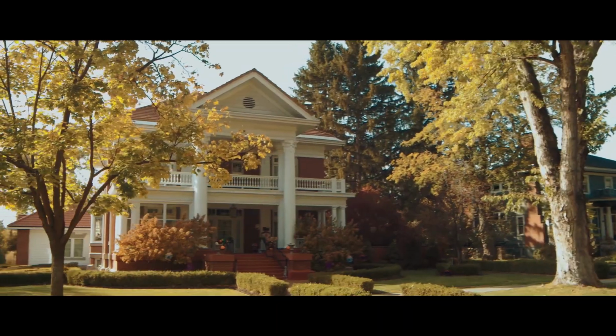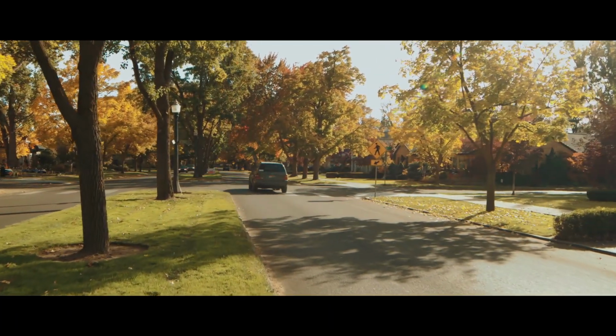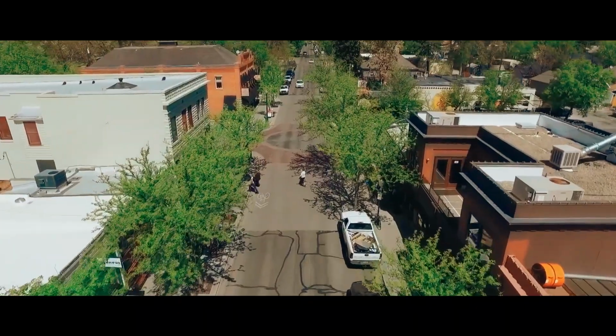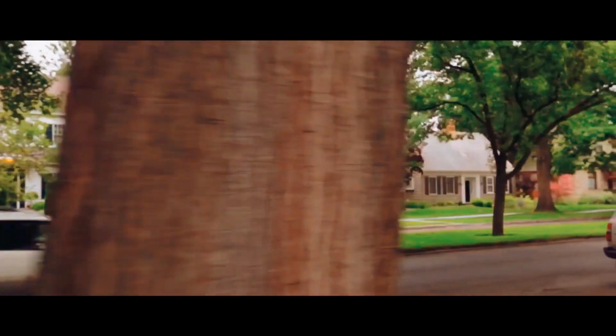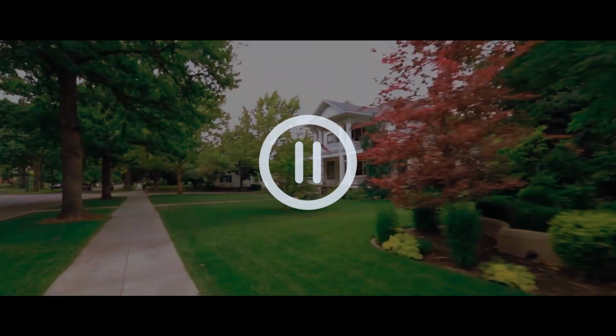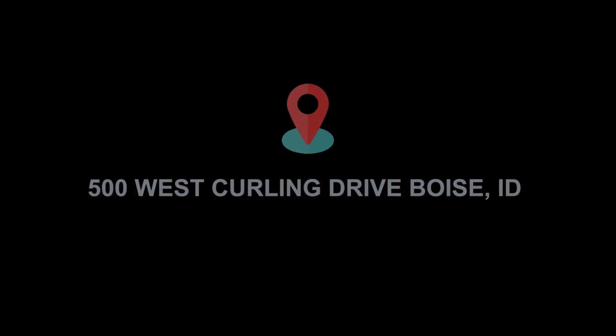The north end is a true mix of original bungalows, historic homes, and even some new construction. Being only 5 minutes to downtown, plus the parks, the trails, and the top-rated schools make the real estate here the most expensive in the valley. Time to pause, enter 500 West Curling Drive, Boise into your GPS.